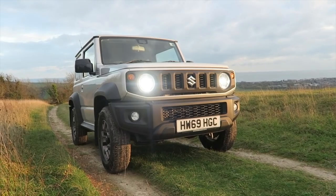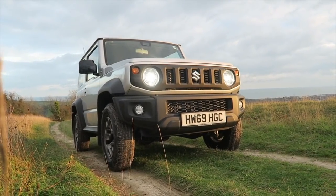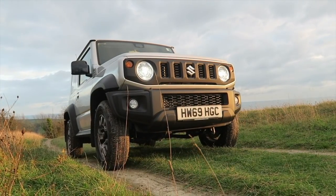It is about the capabilities. This thing on its ladder chassis means that it has a better articulation than a Jeep Wrangler. Yeah, that's right. And a Jeep Wrangler is one of my favourite cars ever.